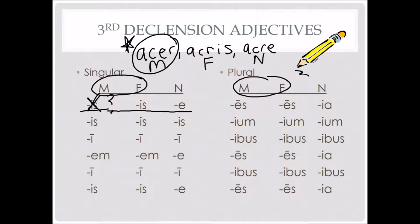We can also see that these endings are very similar to our noun endings from third declension. So let's go ahead and sing that song to ourselves for our third declension endings. Blank is ema, wonder if you've heard. Ace, ibus, ace, and ibus, this declension's third.